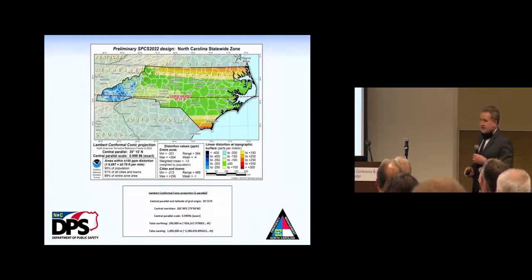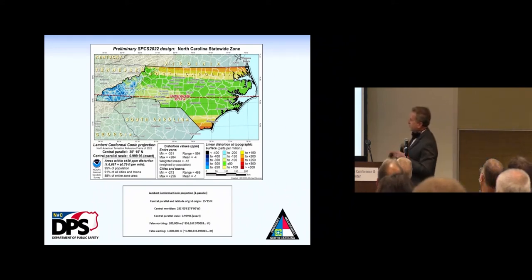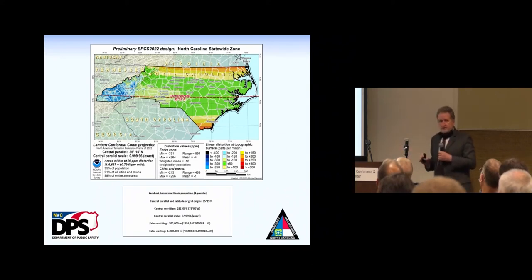So this is the new state plane coordinate system that we will implement with the new datum. Notice much more green, much more area where the grid to ground distortion is minimized. And obviously when you get away from the central parallels, down to the southern part of the state and the northern part of the state, is where you have the largest distortion. And then we have the mountains in western North Carolina.